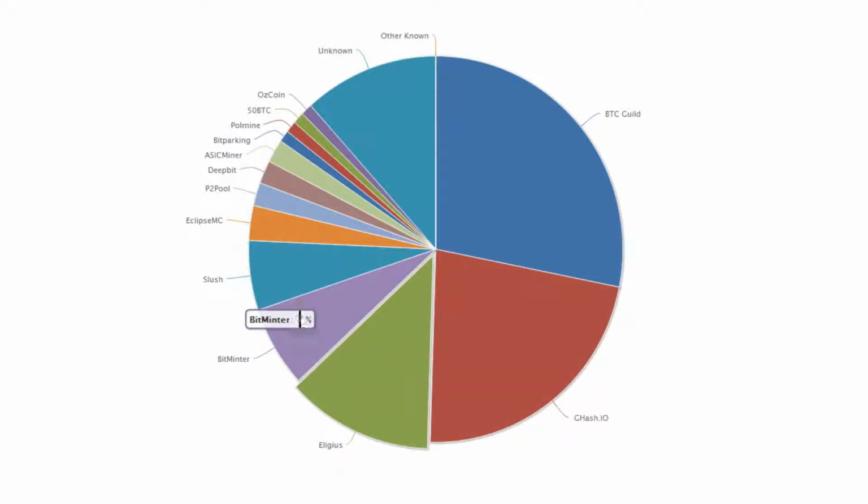At 7%, BitMinter is the fourth largest pool available. Now, registration's easy, and they even provide their own mining clients for you to use, which is cool. No one else is doing that from what I'm seeing, and this can be a huge advantage for a beginner just starting out who doesn't really want to learn how to get these miners to work. You could just use their miner.